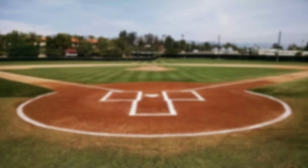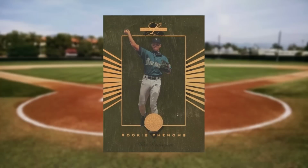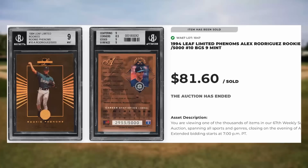Up next at number 21 is this 1994 Leaf Limited Phenoms Alex Rodriguez, card number 10. This was a BGS 9 and it sold for $81.60. This price is down compared to 2022 comps I found for a BGS 9. The last Beckett Gem Mint 9.5 of this card sold for $634 at a Golden auction back in January of this year.